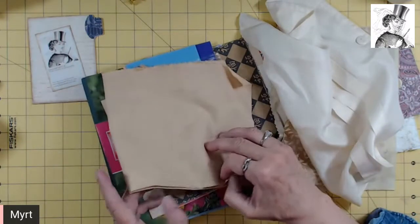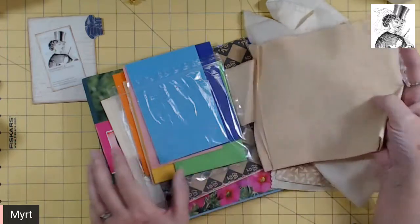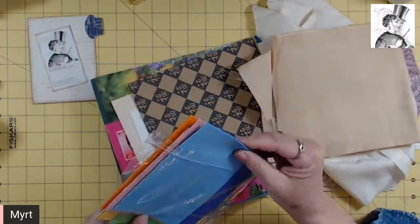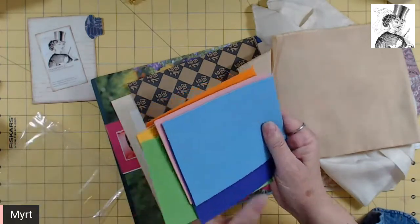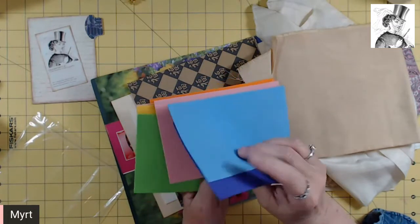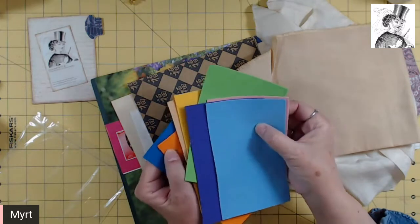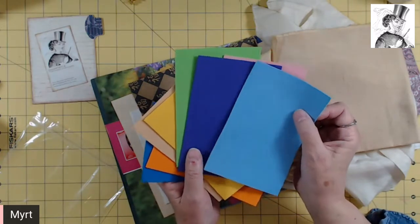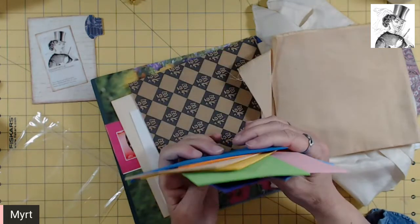Ooh, muslin, a nice color. This will go well with some fall things I'm still doing. And now we are moving into the, well, they're like felt squares, but these are made out of plastic. But look at the colors. Brilliant palette of different colors. I have to remember to not only look at these cool, fun things, but also to make them something that you can see. You can't see it as well this way.